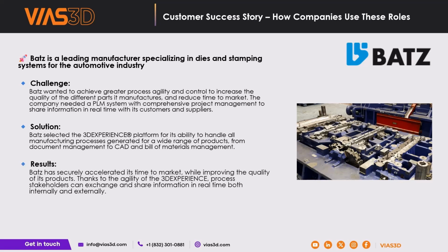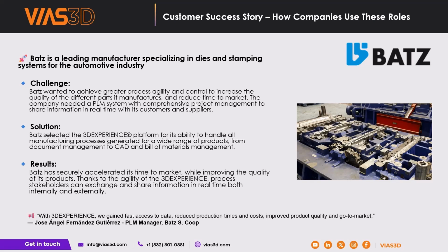So all of this resulted in faster time to market for them, improved product quality from centralized collaboration and centralized data, ensuring that every stakeholder had access to the latest information, seamless information sharing amongst teams, and this real time data exchange improved efficiency between not only their internal teams, but also their external partners as well. So with the 3D Experience, we gained fast access to data, reduced production times and cost, improved quality, and go to market. So that was from the PLM manager at BATS.